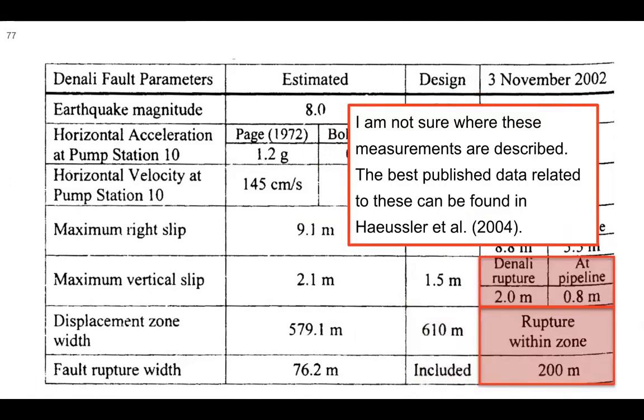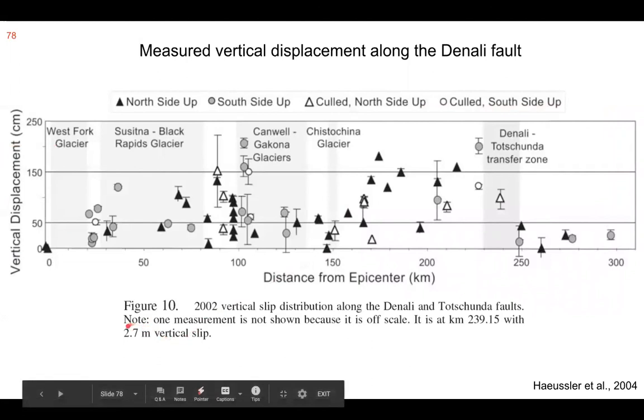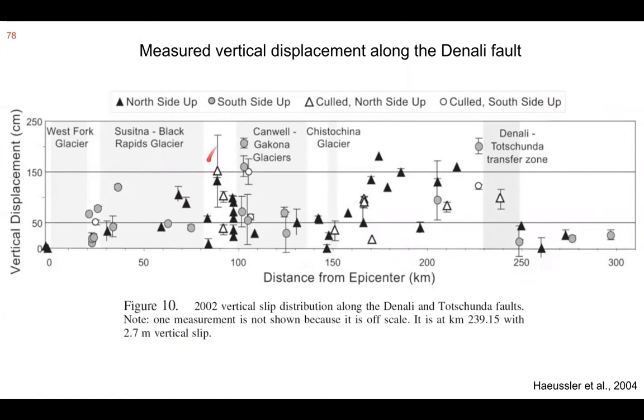I'm also not sure where these are, but for the maximum vertical slip, the best published data related to these can be found in Haeussler et al. 2004. And that could probably be used to determine the width of the active fault zone based on the surface rupture. So this just shows the figure from Haeussler 2004. This is the vertical displacement as measured along the fault. There's mention of a 2.7 meter measurement of vertical slip, but you can get a sense that in the pipeline vicinity, there's about a meter or so of vertical slip, but that shows all the data taken.